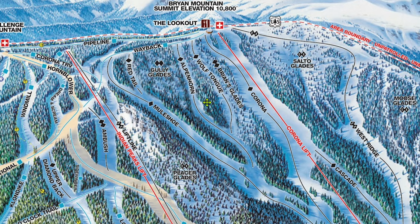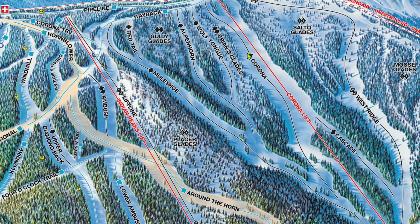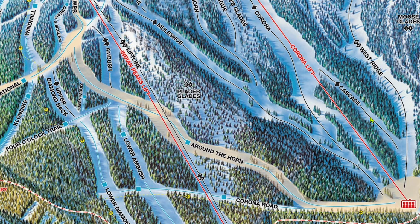This run, Corona, has to be my favorite run in all of Eldora. It's super wide, pretty steep, and it's a black groomer. I could lap that run for days. Cascade is just a little shoot off of Corona that isn't typically groomed.